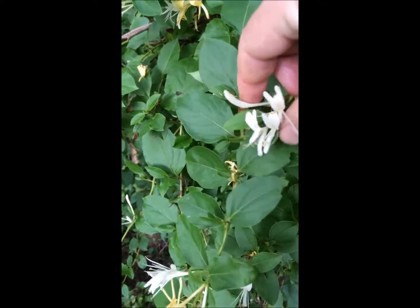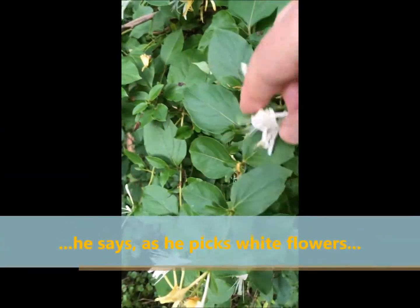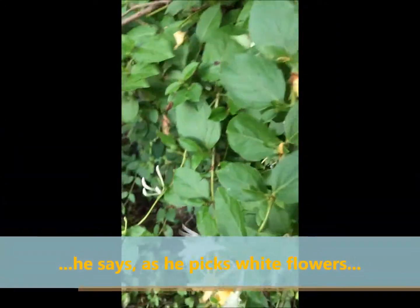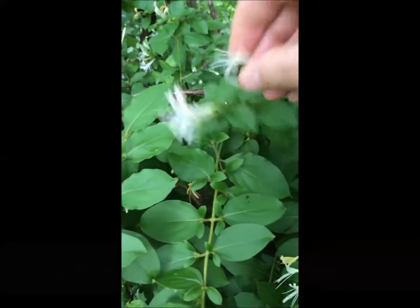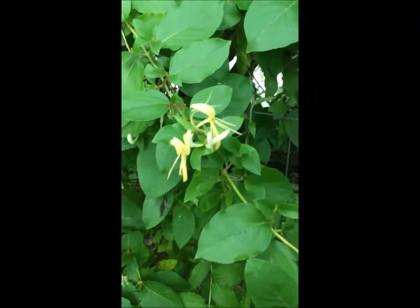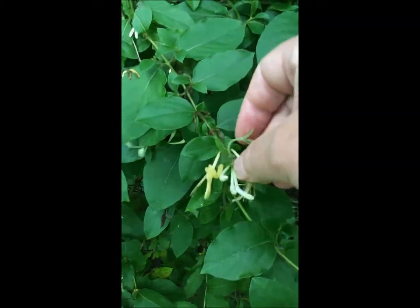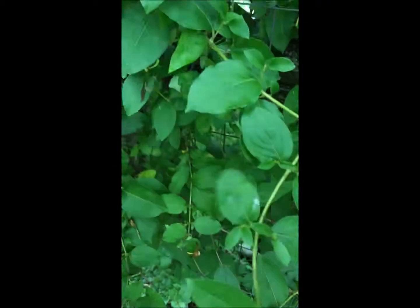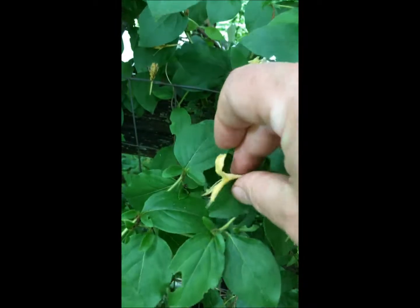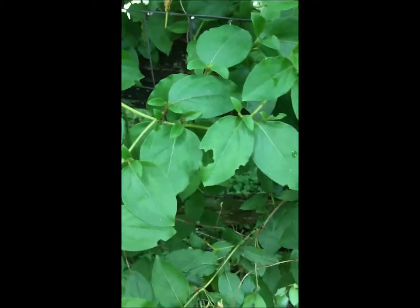Unless you're running low on honeysuckle. And this time of the year, all over the South, chances are you're not running low on honeysuckle. So, like I said, what I do is pull the yellow flowers mostly, and you're not hurting the plant, okay?